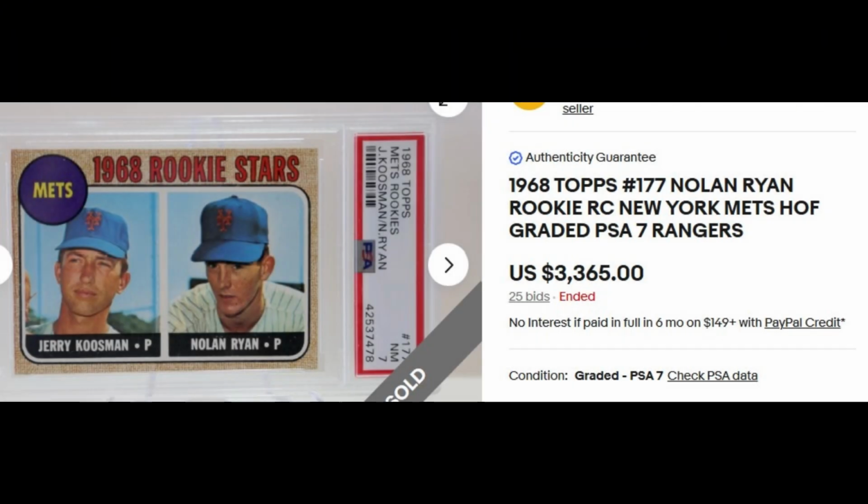And finally, number 1 is the 1968 Topps number 177 Jerry Koosman and Nolan Ryan rookie card in a PSA 7 that sold for $3,365. This card's a stunner, especially for a PSA 7. The centering is only slightly off left to right, and the corners and edges are razor sharp. Just a really nice card.